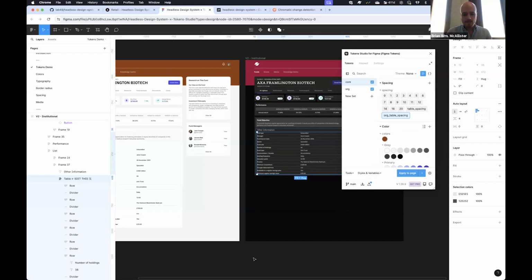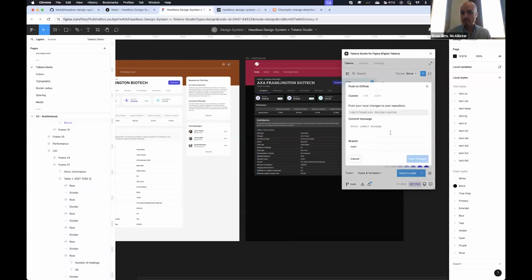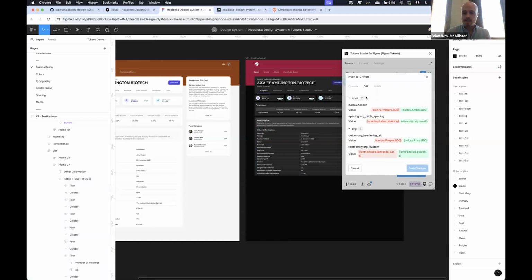At this point, we can stop making changes to our design. What I want to do now is step through the automation process. So from here, what we can do is review our changes. We can get ready to push these changes into GitHub and automatically open a pull request.